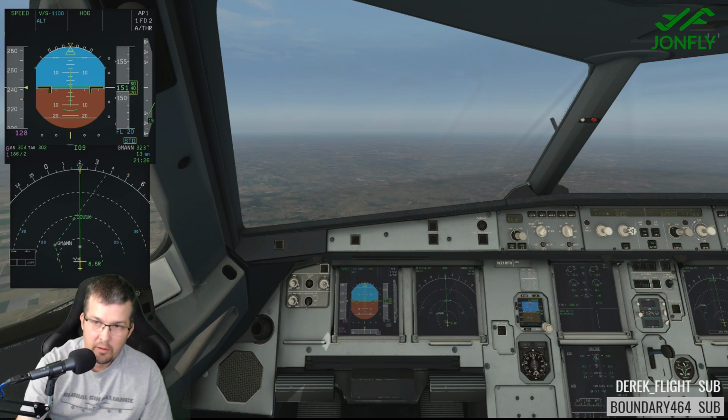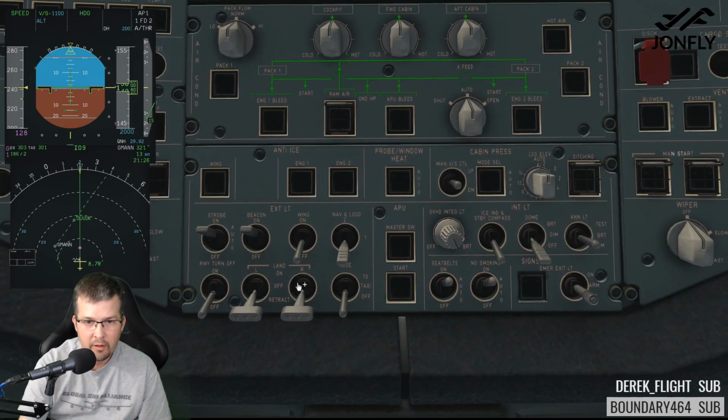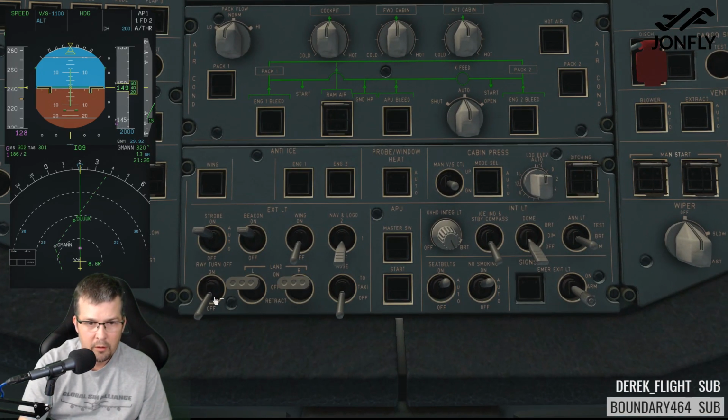Okay, we can now do standard pressure, or not standard pressure. Landing lights coming on, runway turn off lights coming on.